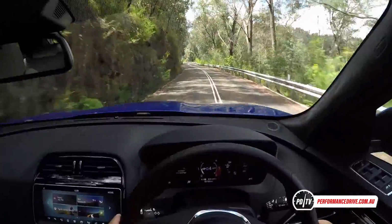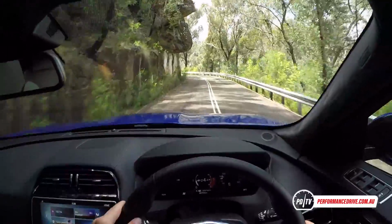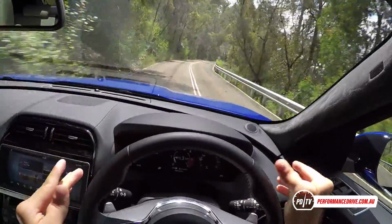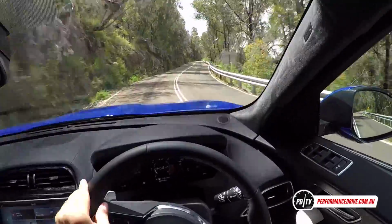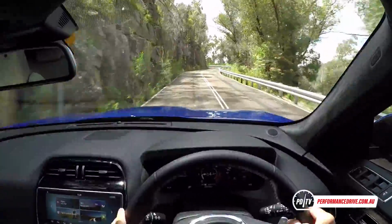You can feel the weight a little bit in the tighter corners, particularly switchbacks going from left to right. The weight of the car sort of catches up with itself. And it sort of, yeah, it tank slaps a little bit just when you bring it to center. But the actual handling and the grip is, yeah, outstanding for an SUV.